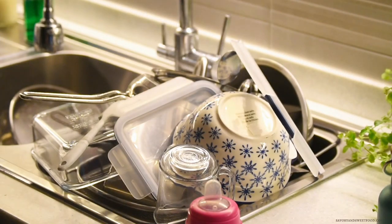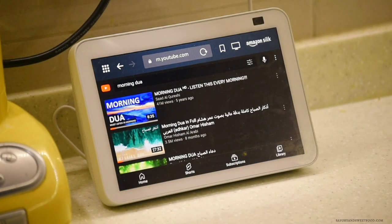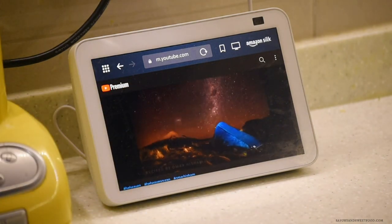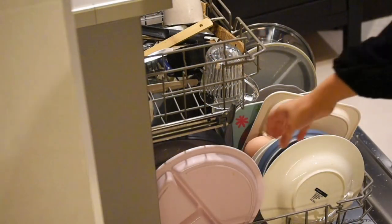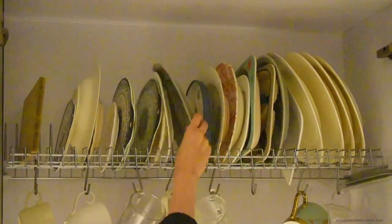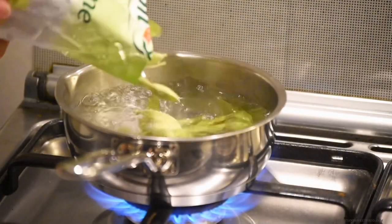While the egg is getting boiled, I'm going to place all the washed dishes from previous night in its places, while listening to morning recitation. Another thing I do early in the morning every day is emptying the dishwasher before starting any major cooking. I'm boiling edamame for the kids' breakfast.